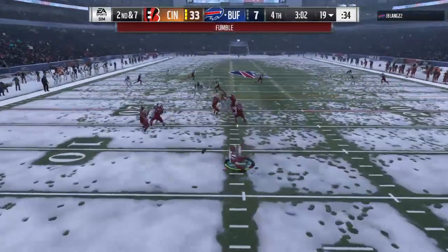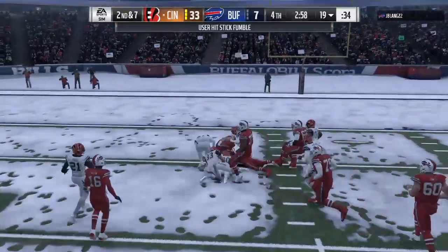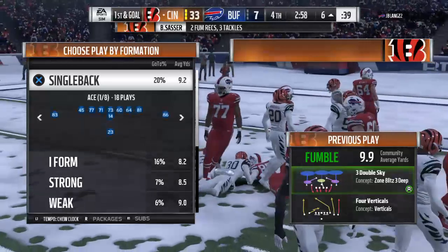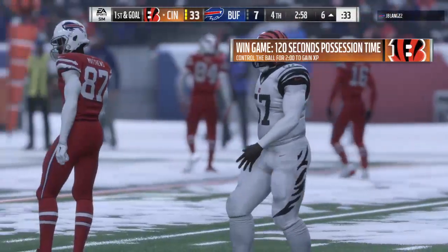Still on attack. Taylor hit. He lost the football. Nowhere to go here. He lost the football. And the Bengals grab it. And 1st and goal is what it will be at the 6-yard line. Excellent field position. And with that kind of a deficit, you can't afford to make any kind of mistakes.